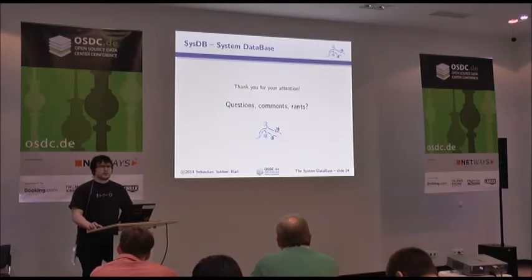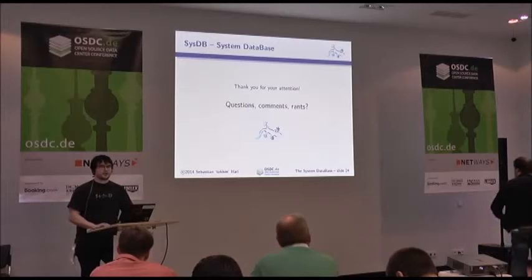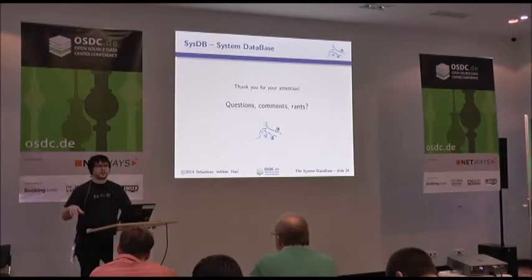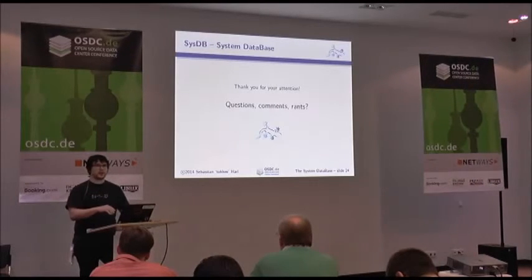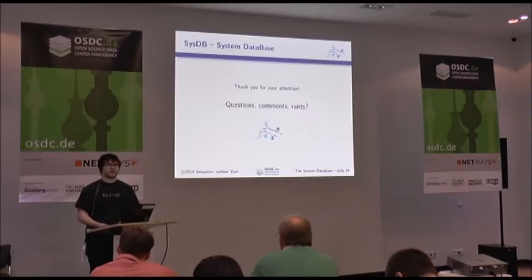Some inventory systems do that? Right, so there are inventory systems that do provide that feature. So I think it doesn't make sense to re-implement that, but rather to have those inventory systems talk to SysDB and provide their information to SysDB so that I can aggregate them again and have this single unified view.